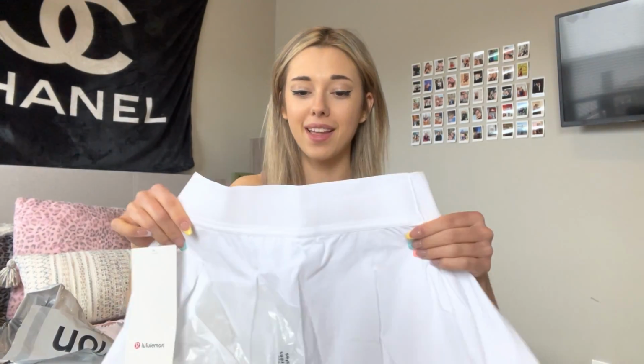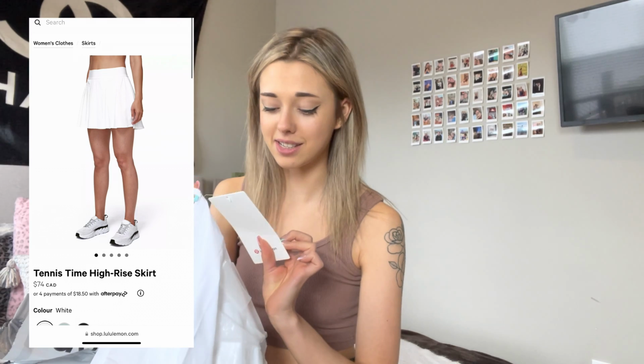I literally forgot what I ordered here. I've been wanting a cute white tennis skirt for the longest time, and they are always sold out on their website, but I finally managed to get one. But this is the new one that just came out. So this is the tennis time skirt. Built-in liner with pockets, 3.5 inch. This is what she looks like. It has a little Lulu symbol down here, and it's pleated.